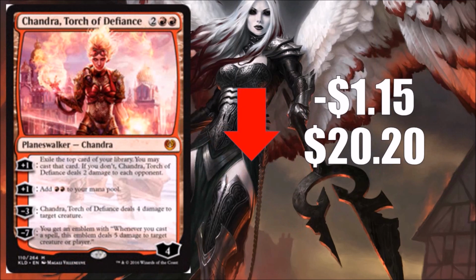Coming in number 3 is Chandra, Torch of Defiance, down $1.15 to $20.20. Well, she's not dropping as steeply as she was, I will say that. But again, Chandra just still hasn't found her foothold yet in the standard format, which is a little bit awkward. I still think this is a good card. I still think the power level is there. It just needs the right time in the meta.